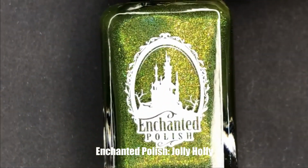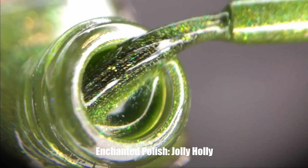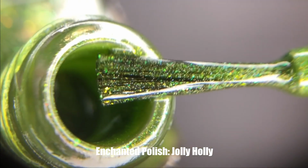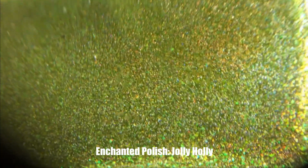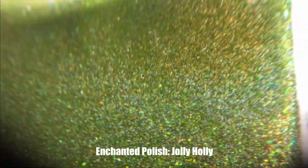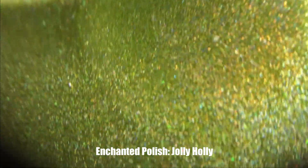It is another linear holographic polish, but it has a scattering of green iridescent flakies, some with a little bit of a gold shift, but I think there are about 3 different green flakies in this polish that I can tell just by looking in the bottle, as the website no longer lists all of their polishes and descriptions.